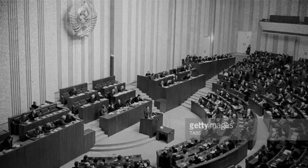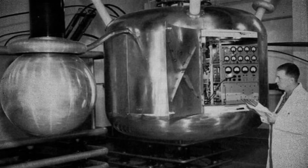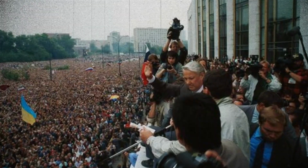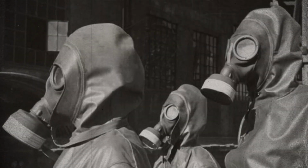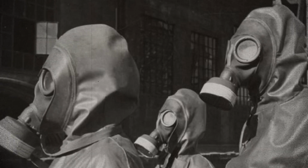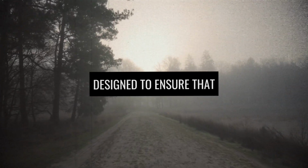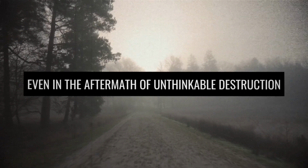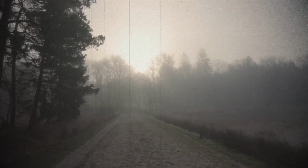The craziest part is that the Dead Hand was shrouded in so much secrecy that confirming its existence was like trying to solve the most cryptic riddle. It wasn't until after the Soviet Union collapsed that the world got a peek behind the curtain, and even then, many details remained as elusive as a ghost. Dead Hand is a chilling testament to the lengths nations were willing to go to deter their enemies. A doomsday machine designed to ensure that even in the aftermath of unthinkable destruction, retaliation was guaranteed. It's a stark reminder of the razor's edge the world walked during the Cold War, and a mystery that continues to fascinate and horrify in equal measure.